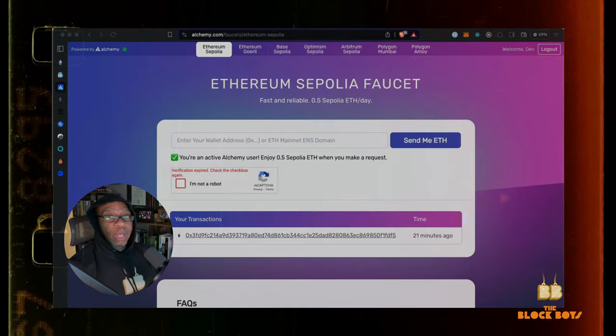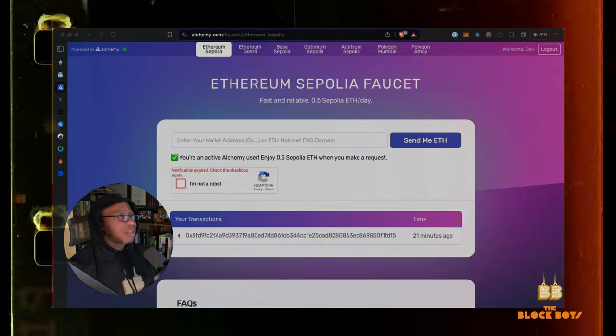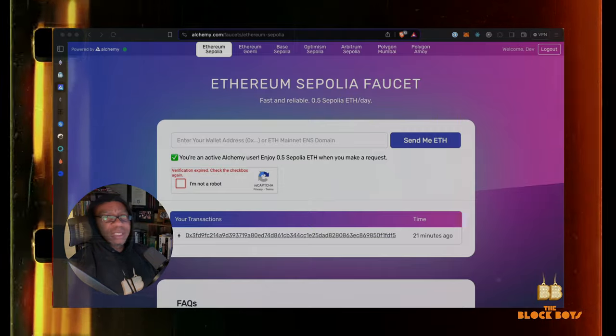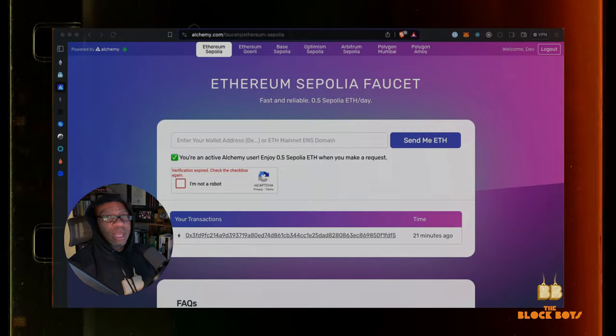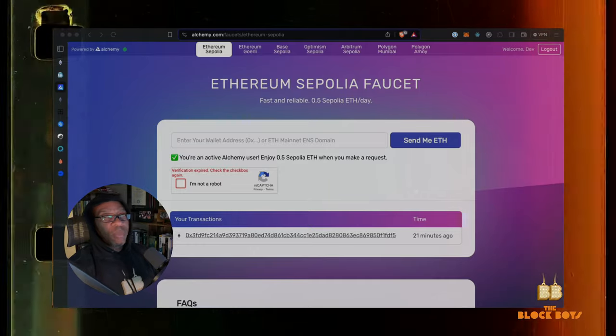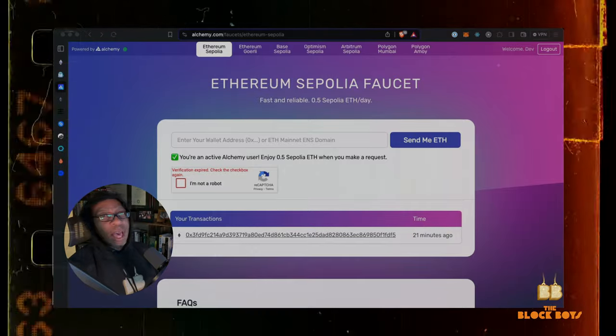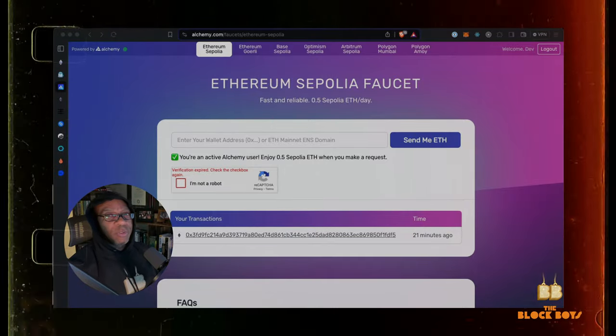All right, so quick recap. Looks like I only had success with two of these, two out of five or six faucets. I was able to acquire Sepolia test ETH, and Alchemy is my steady Freddy. Alchemy is very reliable.